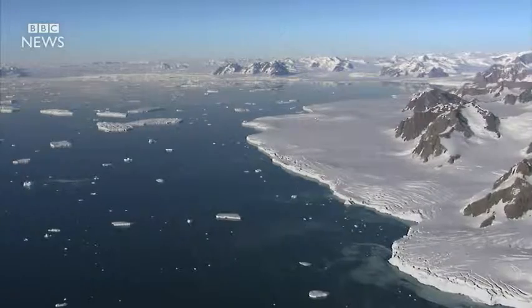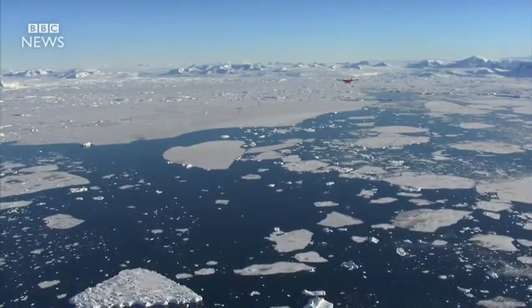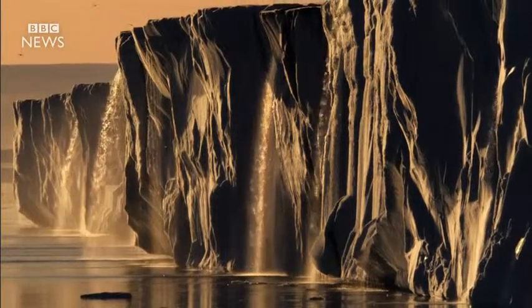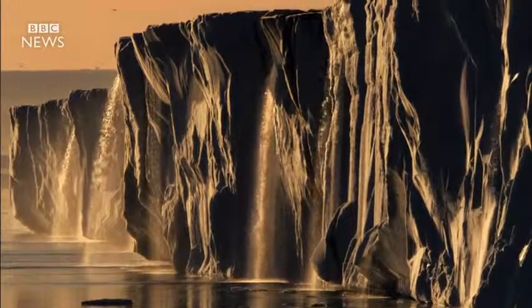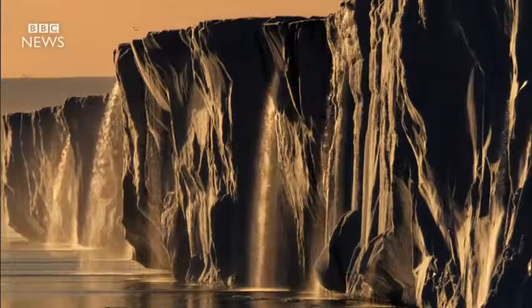When it shears away, the new iceberg will be one of the biggest ever recorded, around 50 times the size of Manhattan Island. But despite concerns about the impacts of global warming, researchers say they have no evidence that climate change is playing any significant role in the new iceberg's formation. Matt McGrath, BBC News.